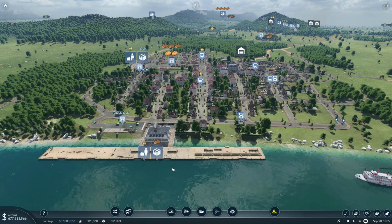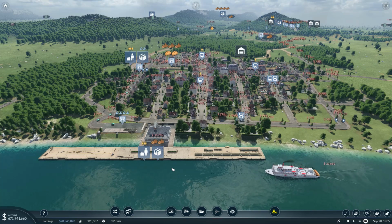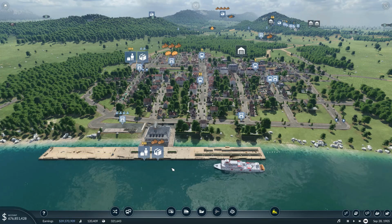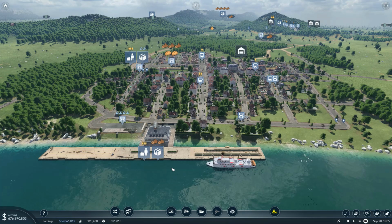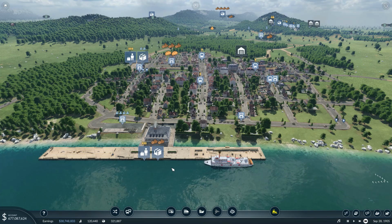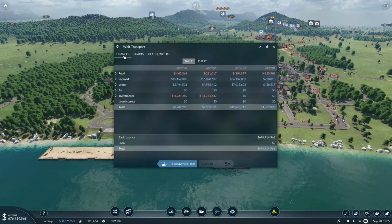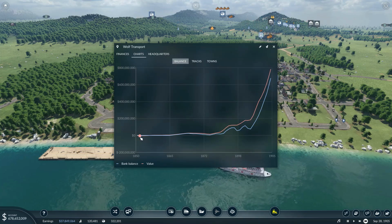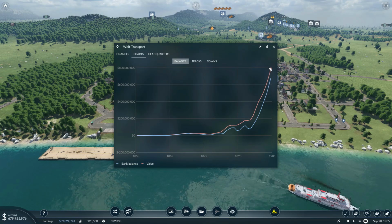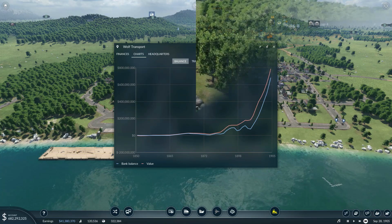And as a result of me optimizing these lines and making sure there's minimal cargo on the station, minimal wait time to pick it up, minimal time to get it where it needs to go, all across the board, we are making absurd amounts of money. If we go to our finances chart, look at that spike that happened. Yeah, because I paused the game in 1905, but that's also when I started optimizing the lines.